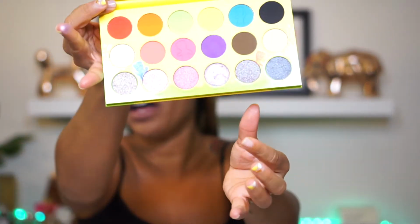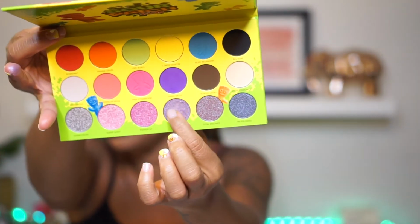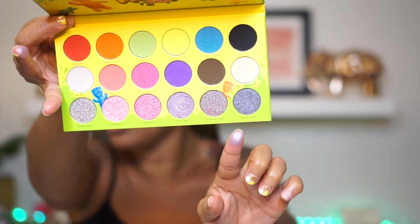So I just want to show y'all, look at what happened to the color. It got that little weird texture that kind of is like a paste, but it's just in the palette. The color still pays out pretty well as I apply it to my eyelids, but it just makes that little soggy puddle. I don't know. I feel like it's the oils in our fingers mixing with the shades, but I don't know. I don't like that though.